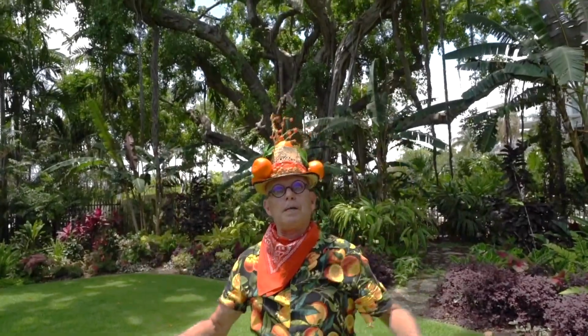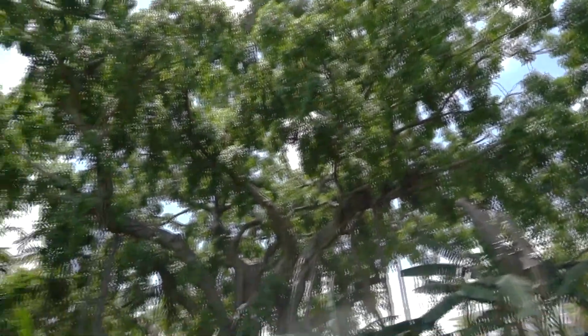This is the banyan tree. It's over 100 years old. It's a weeping fig. Ficus is Latin for fig. It's from India. It sends down aerial roots and becomes a forest of trees. The largest one in the world is in India. It's 5 acres.